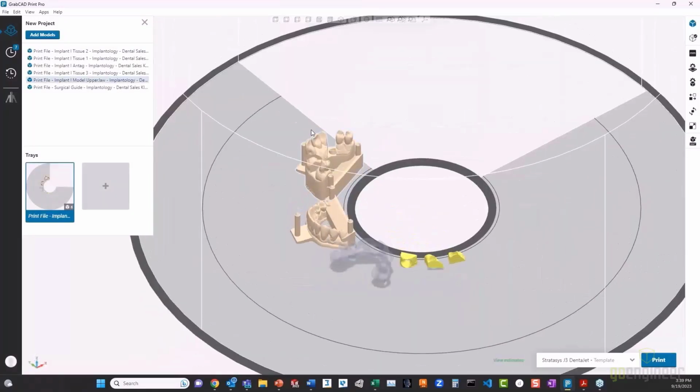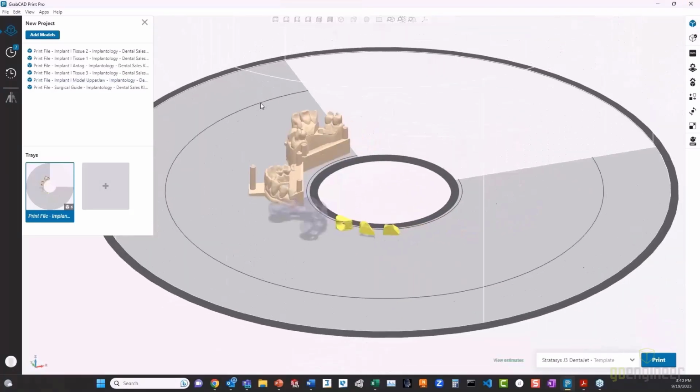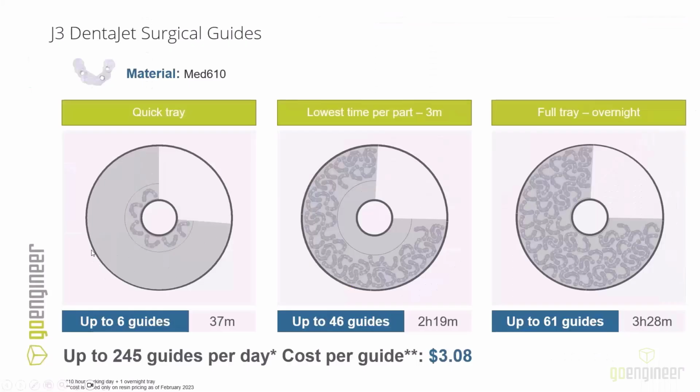And whether we're dealing with one implantology case or a whole host of them, this software is really easy to make it happen. This is what I was alluding to in terms of how we can set up different trays to achieve different goals.